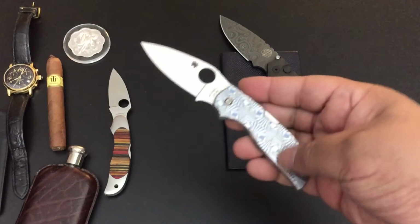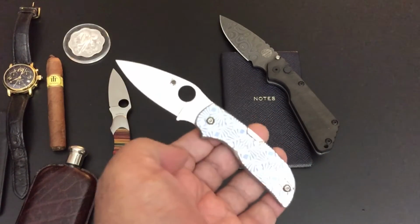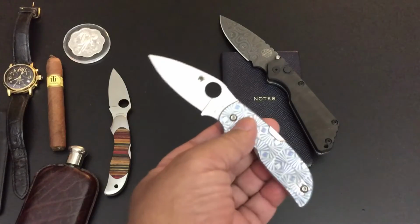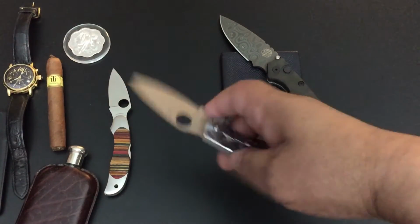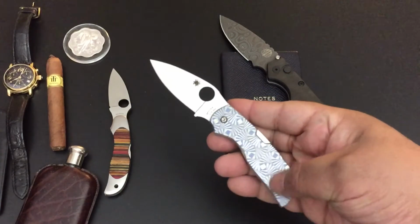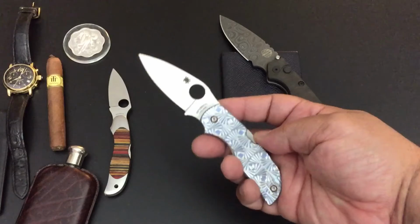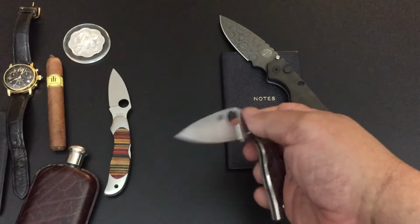This is a really nice knife. This is the Chaparral 4 from Spyderco. I'll tell you, the Chaparral is, to me, really an under-discussed and under-purchased series of knives. This right here is Chaparral 4. It's stepped titanium scales. All of the Chaparrals have that wonderful backlock.